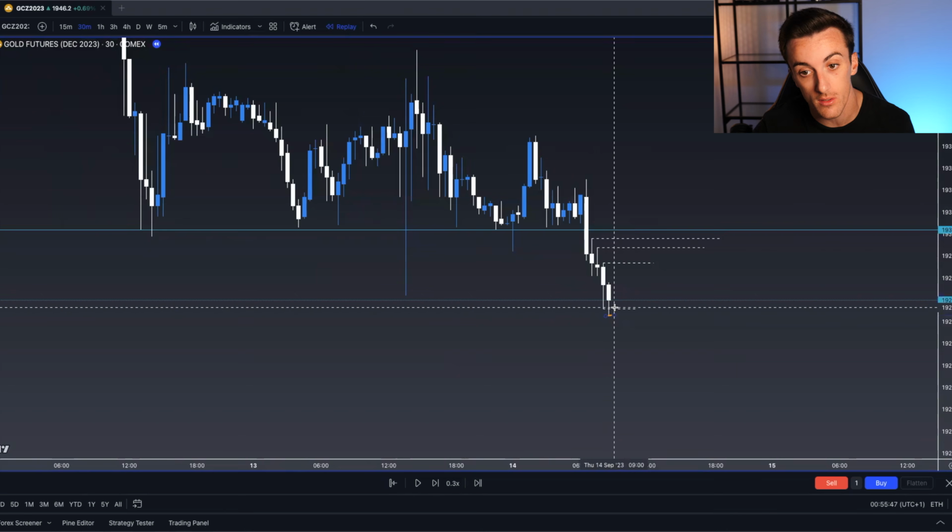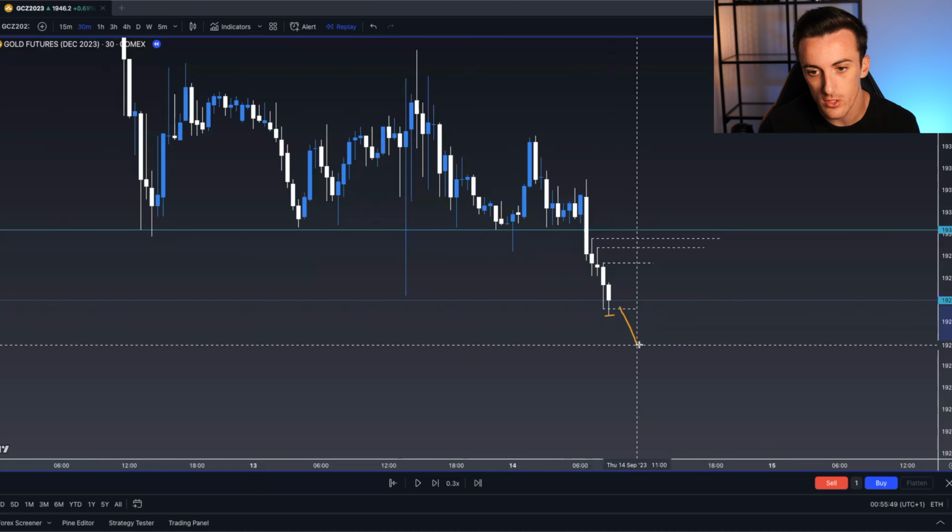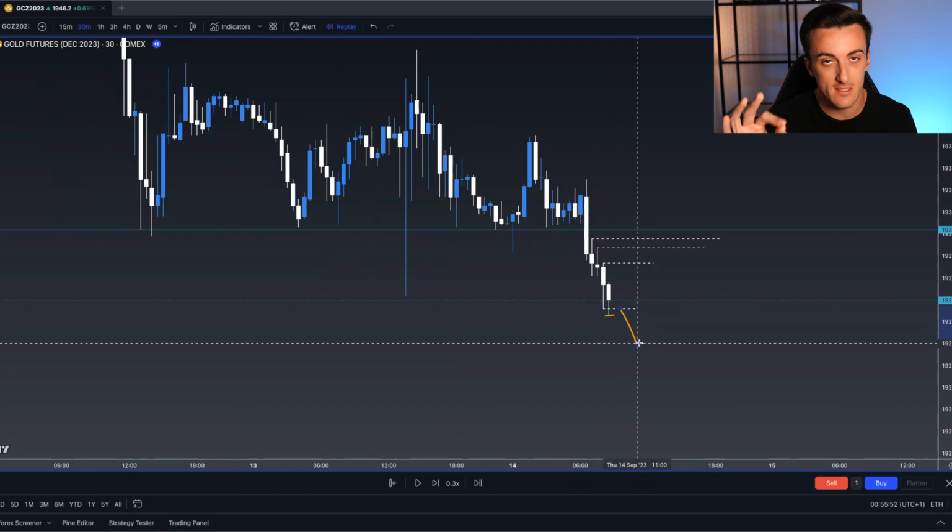Because if this is going to be a true liquidity low, you don't want to see that broken. But if that low gets broken, then there's the possibility that you just keep pushing down. You don't want to go sit in drawdown. So that's the stop loss placement.